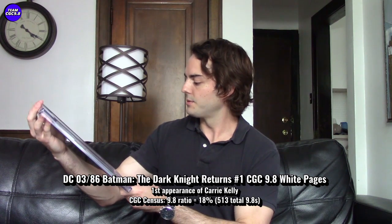Yeah, it's pretty much pristine. It's got really good centering too. With a lot of them, you can see the white pages popping out of the side, and that doesn't look that aesthetically pleasing, but this one is quite aesthetically pleasing and a really nice copy, so I got kind of lucky with that. But yeah, definitely a $150 to $200 overpay.